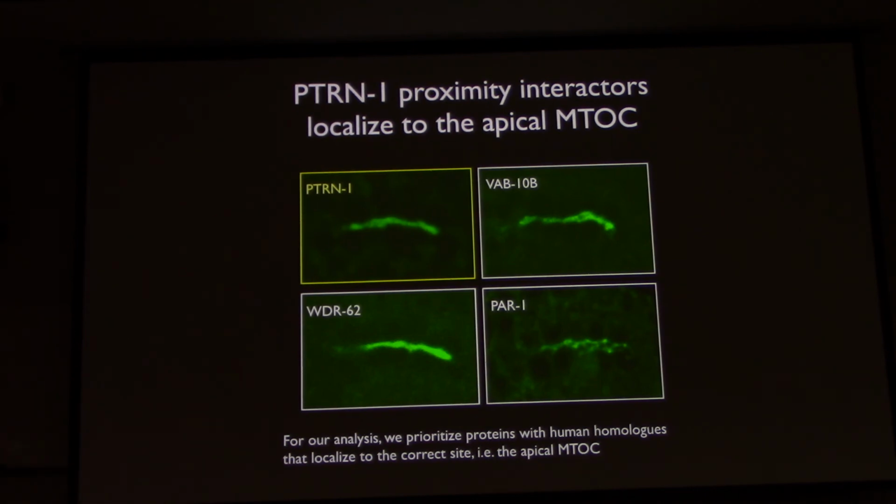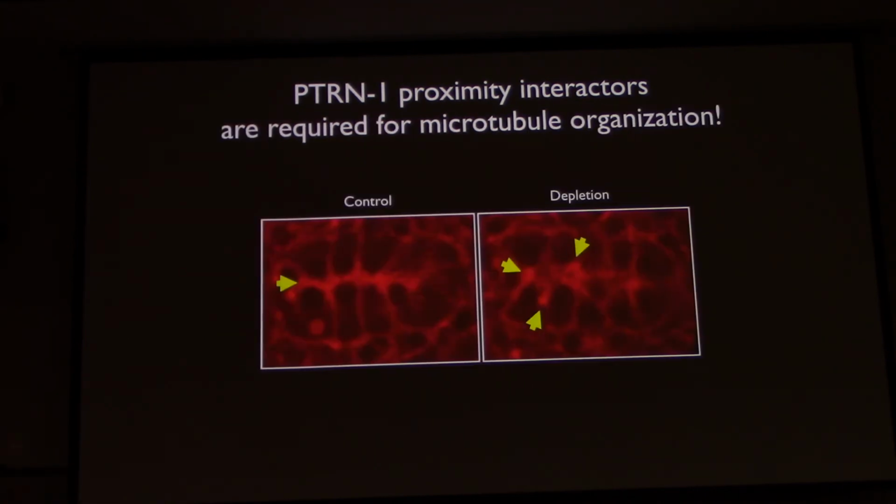And more exciting is that we can then repeat that process where now we deplete them. We do genetics, get rid of them, and now we can start to perturb microtubule organization. So that's very exciting. This is our entry point to try to understand how this process works. And so this is just the beginning of our journey. I have more to say about this if you care.